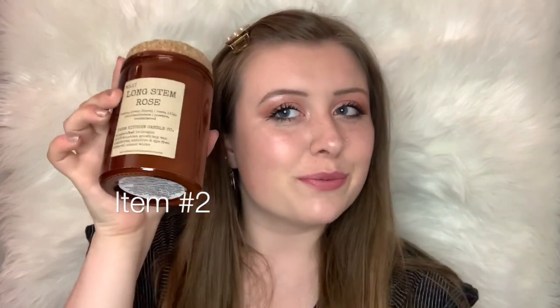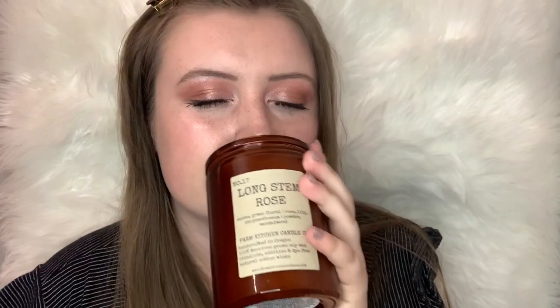Item number 2, the candle. This candle is like no other candle I've ever smelled before. It is like heaven in a jar. Like, you know what it reminds me of? Actually, now I'm thinking about it. You know that scene in Alice in Wonderland when she's walking through the flower gardens when she's like super tiny? And yeah, that's exactly what I feel like. If I was her, this is exactly how that garden would smell.